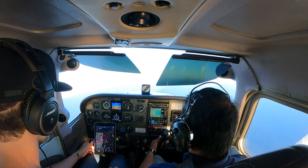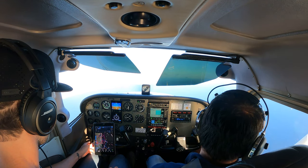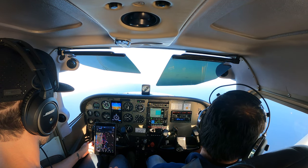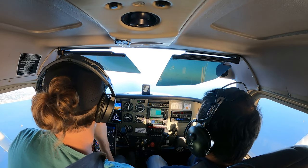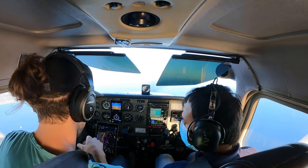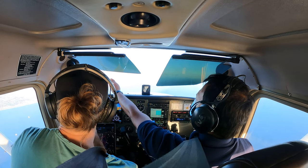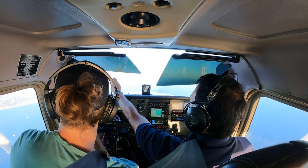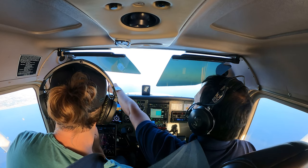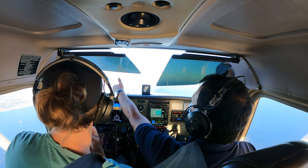Cessna 139, fly heading 320, vector ILS, maintain 4,000. 320, we'll call this 4,139. Won't be able to see ASA. What is it? Orange County, ASA. Right there, 11 o'clock. Right there. Those are two flashing towers. Oh, three towers. Can you see the three towers? Yes. Yeah, that's it. That's right there.